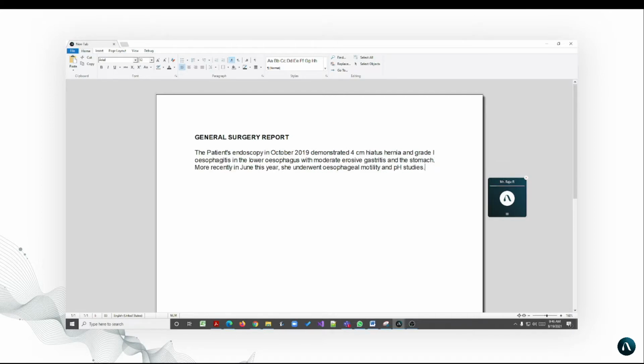The conclusion of report identified normal esophageal motility with 1-2 cm hiatus hernia, but normal exposure to acid reflux. Specifically, there was an acid exposure time of 6.1% in the upright position and 0% in supine position, giving a normal total acid exposure of 2.3%.